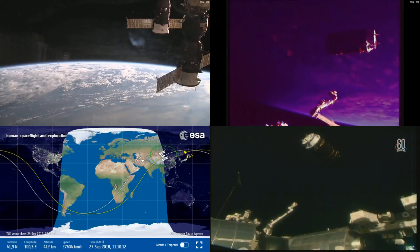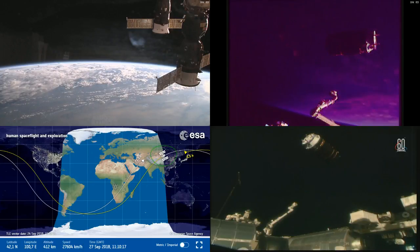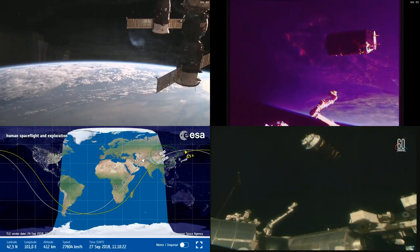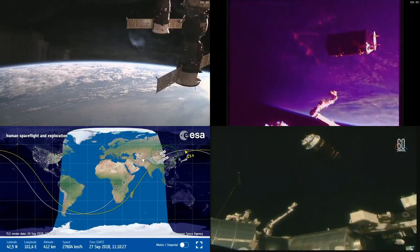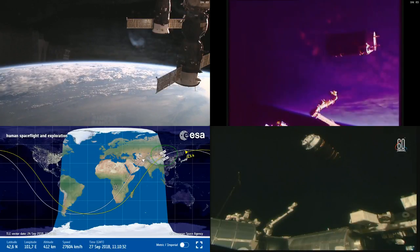Crossing over the terminator line into an orbital sunset, still getting a little bit of light from the sun. Soon we'll transition to the International Space Station's external lights, which will still illuminate a little bit of the HTV as it continues to approach its capture position, and we can monitor it.